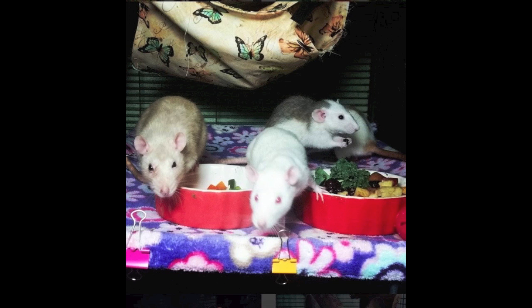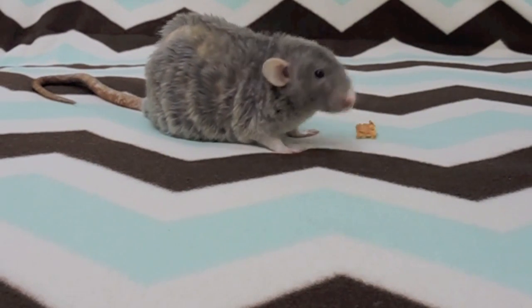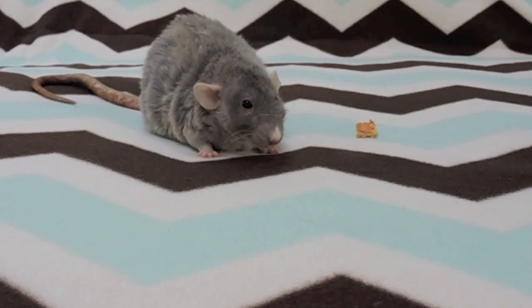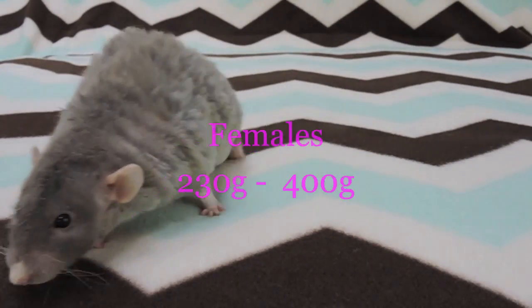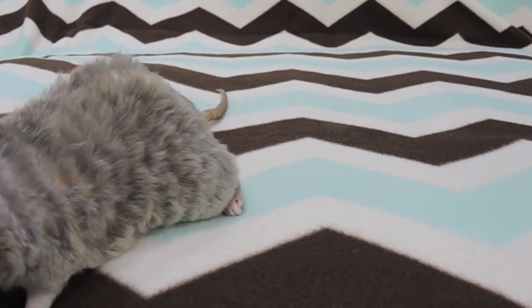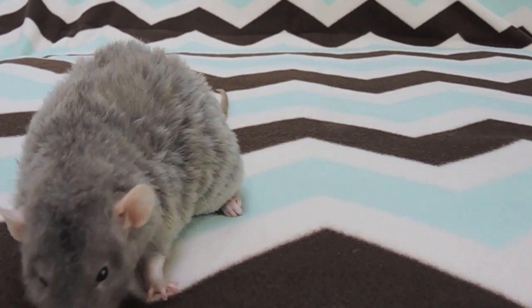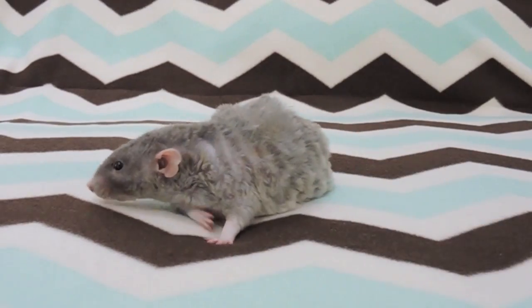So first off, all rats, like other animals and people, come in all different shapes and sizes, and depending on genetics, a lot of times the weight can vary. There's no actual set weight that a male or female rat should weigh. But in general, female rats should weigh between 230 grams and 400 grams when they are full grown, and adult males should weigh between 300 grams to about 550 to 600 grams. Again, this all depends on your rat's genetics.